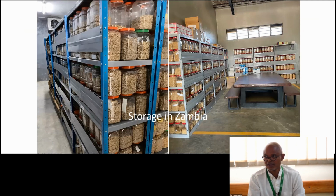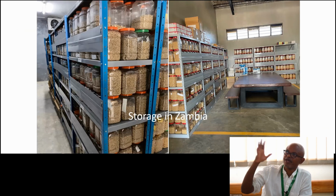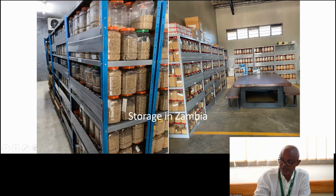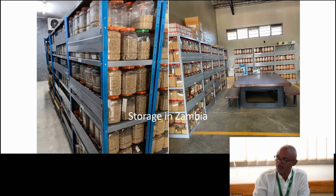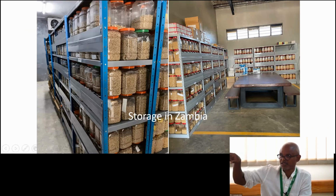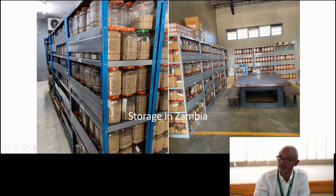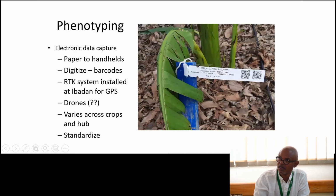So this is an example of a well-organized facility, at least in Zambia, compared to what you saw previously, right? It's open space. I mean, there's a lot to be done, but I think we are moving in the right direction in the case of Zambia. So, you can see the storage is well organized. Everything is bar-coded. You have the table there for sorting. It's nice and clean. The floor is marked out nicely. So we are moving in that direction. We want to implement that at all these stations. Next slide.